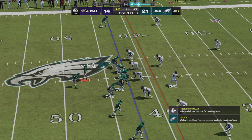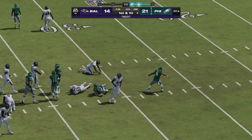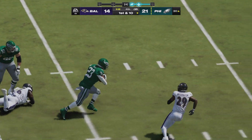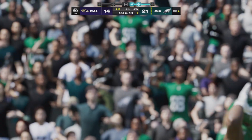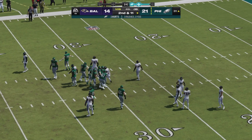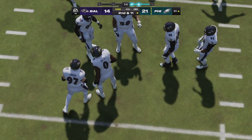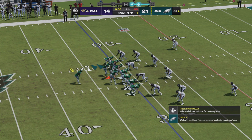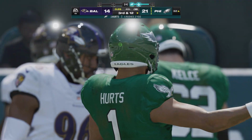The Ravens bring out an extra defensive back here on third. Again, it's Penny. And that should do it. He's got a first down. And the Eagles, they can run it out from here. In the victory formation as they take a knee. Hurts down to one knee, and that should just about do it.